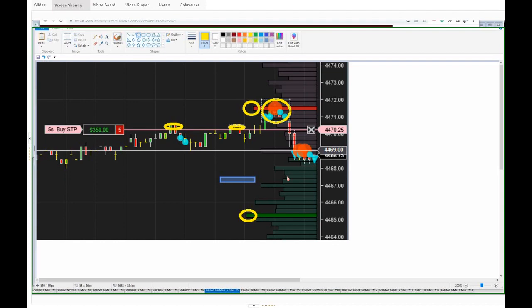But when the price starts dropping off, the target price now was obviously the original 67 halves. We've just traded 67 halves. We've just traded it, guys.